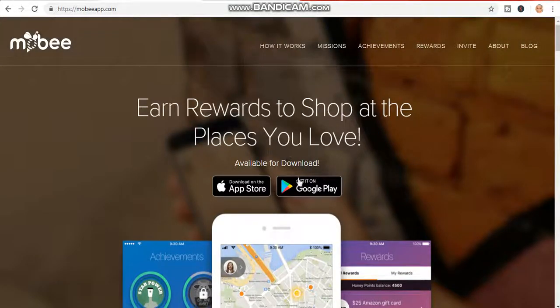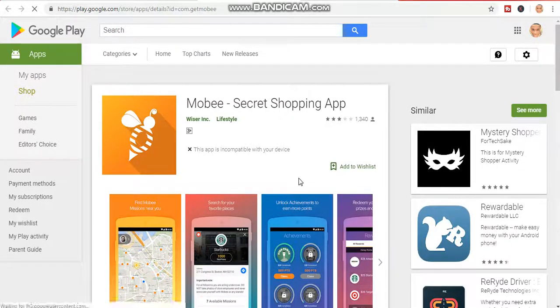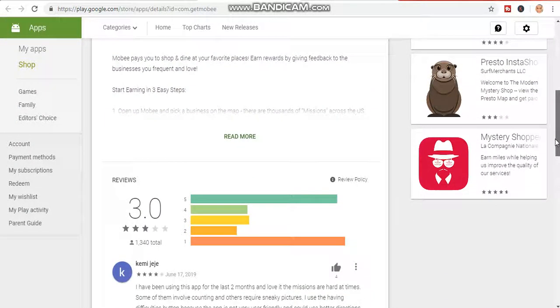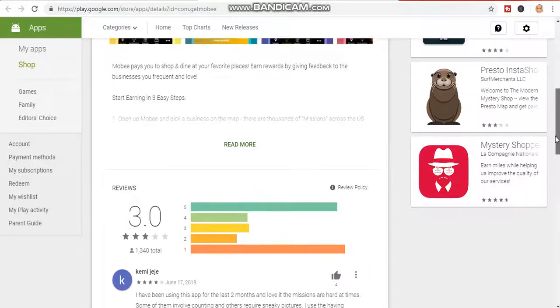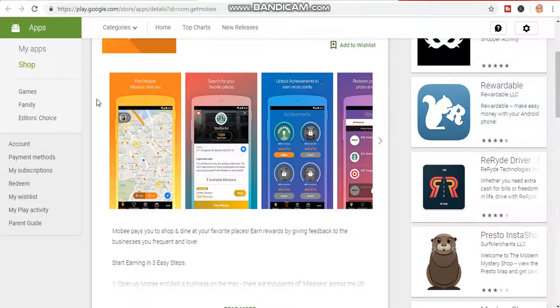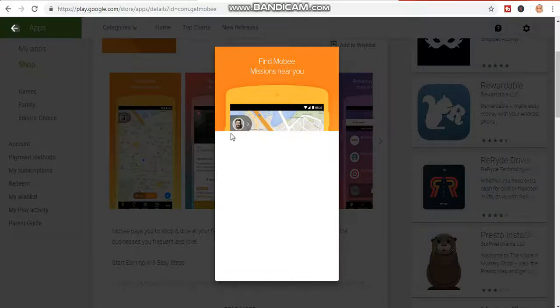Let me show you how it looks on Google Play. Just give it a try. This app pays, it's 100% legit. Here it has good reviews, 3.0. This is how it works, it's 100% working.